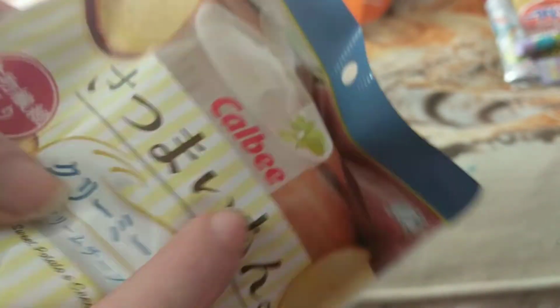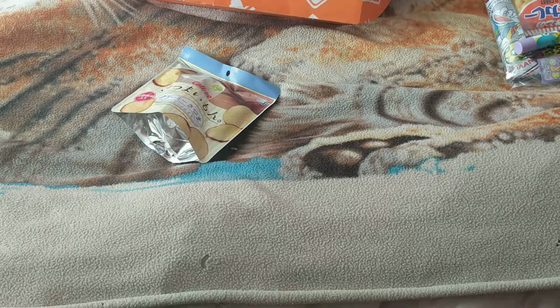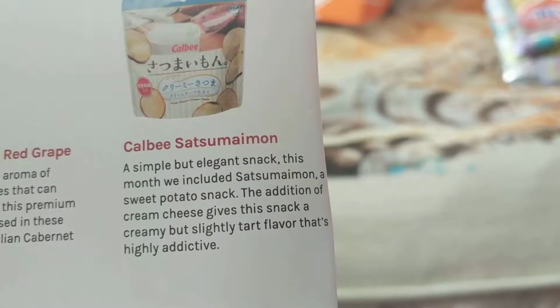Next thing we've got looks like biscuits, maybe cream cheese flavor. Let's have a look, shall we? What flavor? A sweet potato snack, cream cheese. With the addition of cream cheese that gives this snack a creamy but slightly tart flavor. So I can read some stuff, guys, but I can't read all of it. So let's get into the next thing.